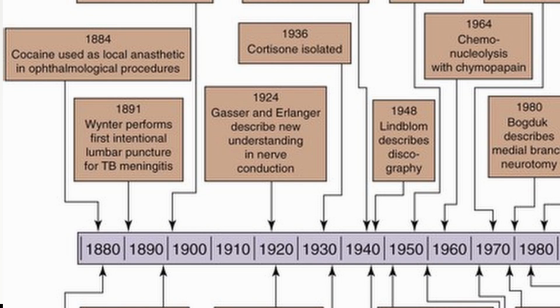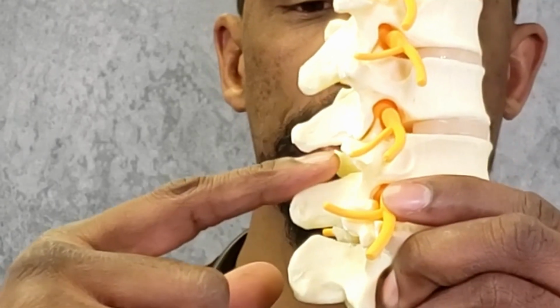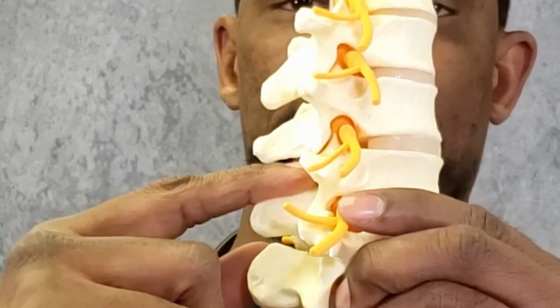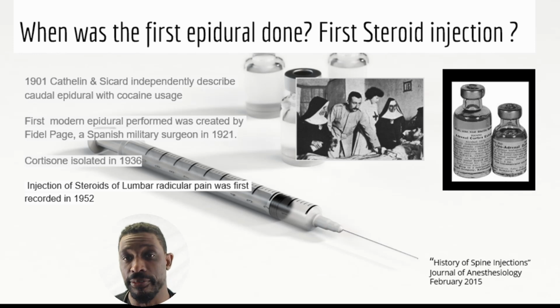After a number of years, there was further insight that maybe cocaine shouldn't be utilized as a routine element, and we might be able to do some other things. And so there was the placement of the traditional approach, which is that interlaminar approach that we talked about earlier, right in the center of the spine, that was developed by a Spanish military surgeon named Fidel Pagés. That was used mainly for battlefield as well as post-operative pain control.